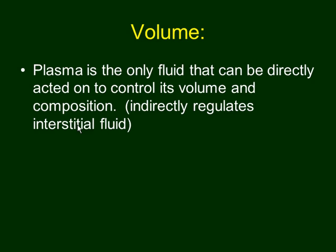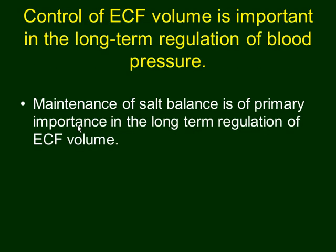So volume, you can directly affect that by sticking an IV in them and pushing fluids into them. You directly regulate the plasma volume. You indirectly regulate the interstitial fluid. As you put stuff in the plasma, it will slowly move to the interstitial fluid. If I injected that in their interstitial fluid, it slowly moves to the plasma. I directly affect one and it indirectly affects the other. Controlling the extracellular fluid is super important for long-term regulation of blood pressure. Not immediate, but long-term.